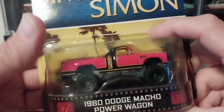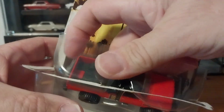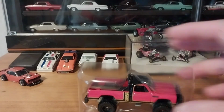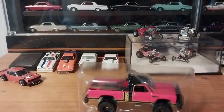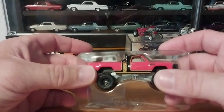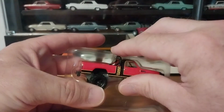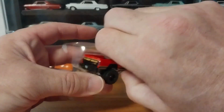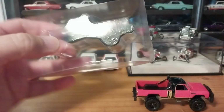So let's get this guy off the card and take a look at him. I've already broken him free. I got this last week from one of my online internet Facebook buddies, JP Collins. Thanks again for this and the other 70 Garage Power Wagon, the orange one that you sold me. Really appreciate it, bud. And yeah, I met him through our Mopar group on Facebook.